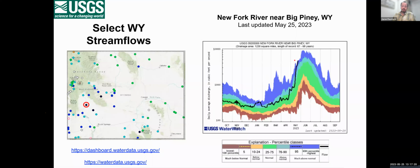And then bumping over, here's one with an all-time record for the day, the New Fork River near Big Piney. Pretty significant amount of water moving through the system right now.